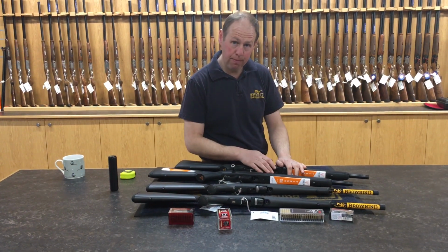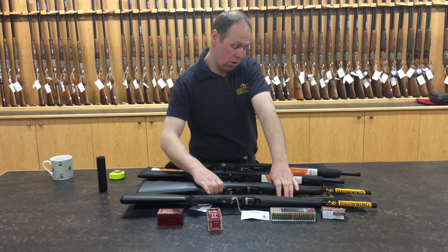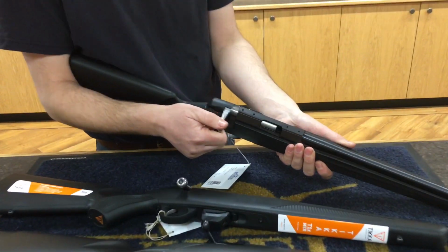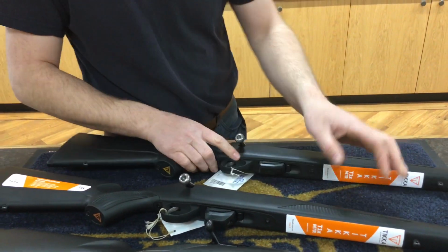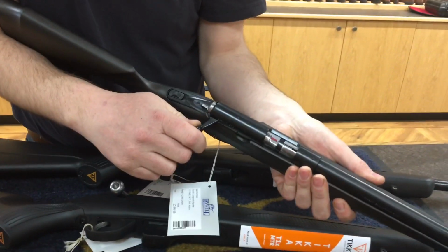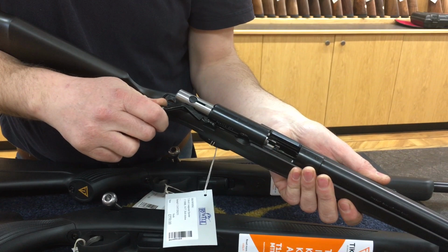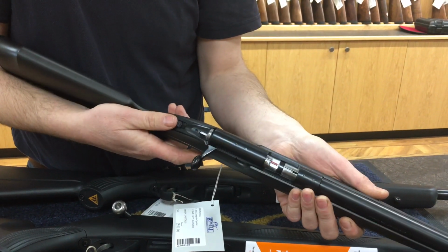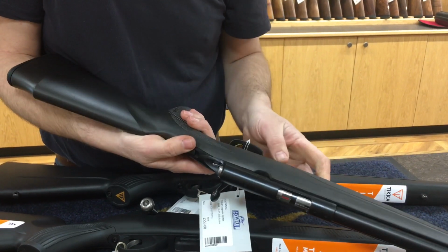That is a bolt action. This is a similar action, but on a Tikka you lift the bolt like that and you pull it back, reload. Whereas the Browning T-Bolt is slightly different. It's more almost like a straight pull, where you just pull it, it comes back, push it straight forward. Nice little safety on there as well, I like.